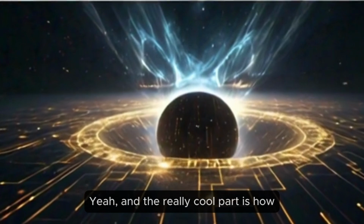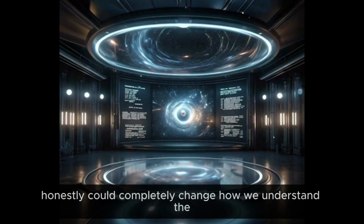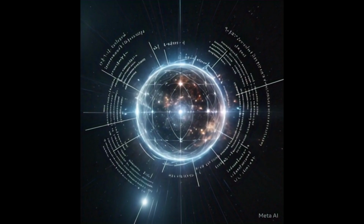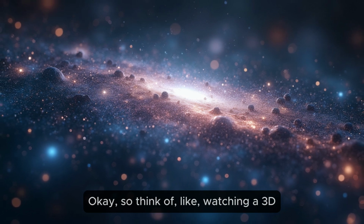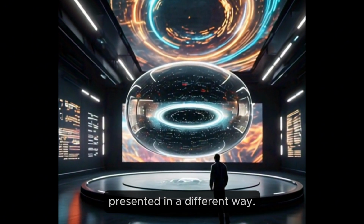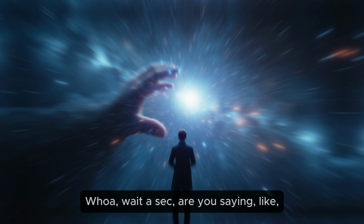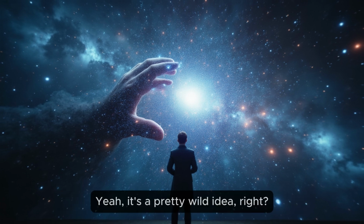Yeah, and the really cool part is how they're going about it. It involves something called the holographic principle, which honestly could completely change how we understand the universe. All right. Holographic principle. Got to admit, you got my attention, but I'm not sure I'm totally following. Okay, so think of watching a 3D movie, but on a flat screen, right? The information's all still there, it's just presented in a different way. So the holographic principle suggests that the universe could be kind of similar to that. Whoa, wait a sec. Are you saying our whole universe is one giant hologram? Yeah, it's a pretty wild idea, right?